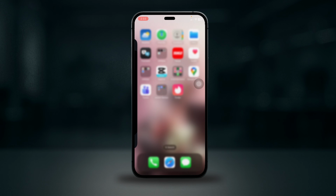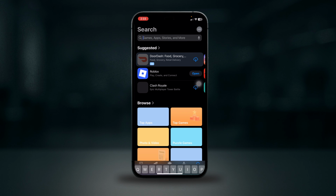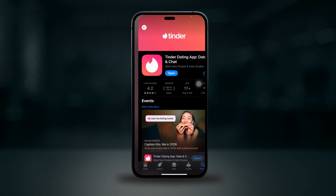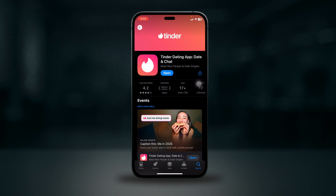Next, head over to your App Store or your Play Store, search for Tinder. Then, check if you have updated your app or not. Updating your app ensures you have all the latest files and bug fixes, so make sure to update it. Outdated versions often stop working after server updates.